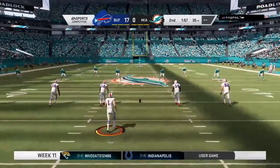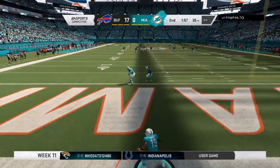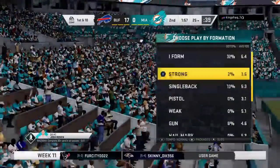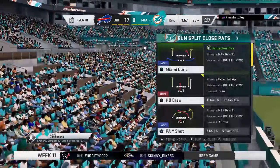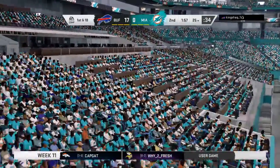Set now to kick this one away, and off it goes. And no return on this one as the fair catch is signaled for and taken. The Dolphins take over 1st and 10 at their own 25-yard line.